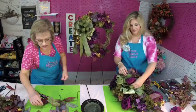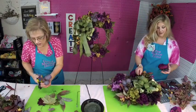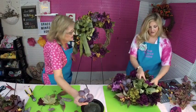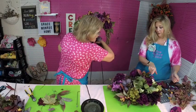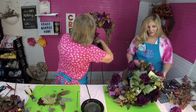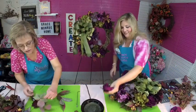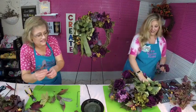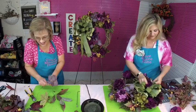That's where we are, and I've got some more of the eucalyptus, so I'm going to put that around. I actually feel like one of these roses would look really pretty right in the center. It really would, wouldn't it? You do that. That is perfect. I think I like it, so I'm going to go for it. I would go for it. I like that too.